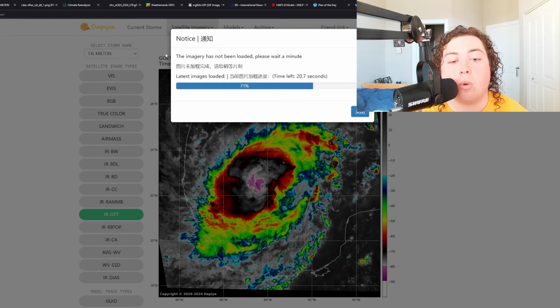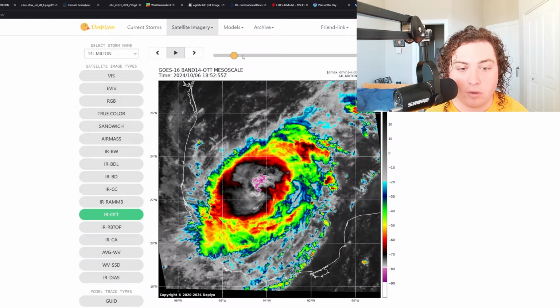radar loop. Seizure warning for those who are prone to flashing lights. I know some have epilepsy in my audience, so I want to make that very clear.